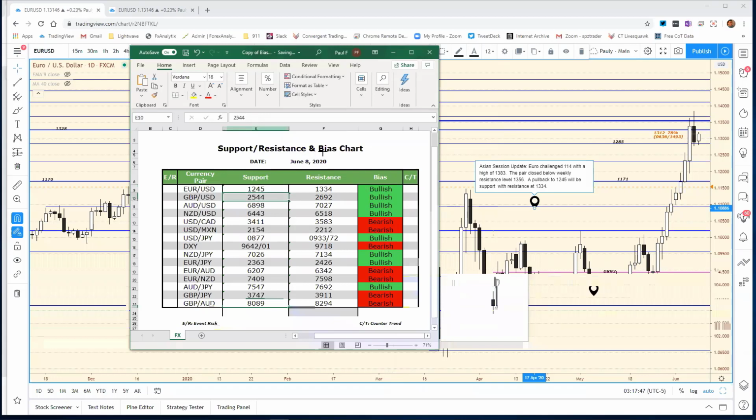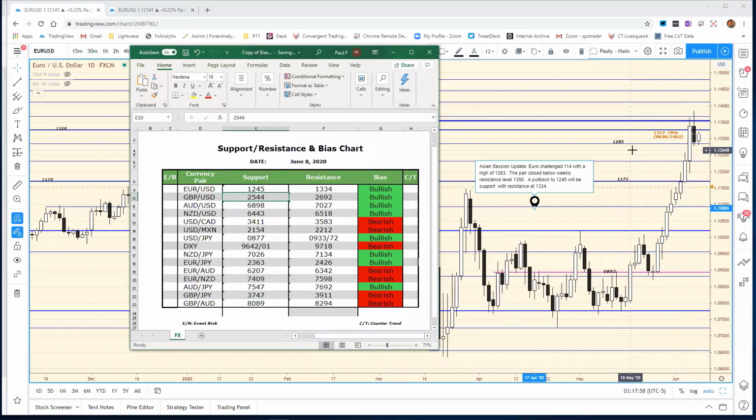Looking further out, this 1285, if you consider how far we had come back, is a pretty decent area, and we've even bounced off of it. But if you're looking for a little bit further pullback, when you look at this huge move, then you're going to see better demand coming at 1245.